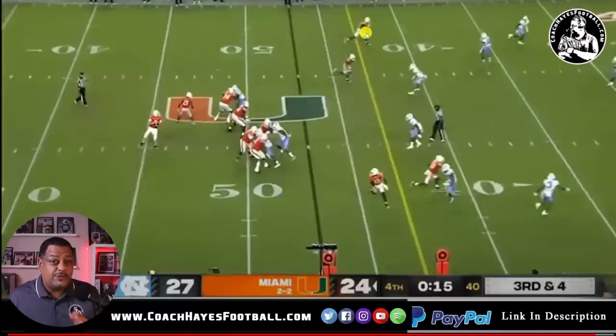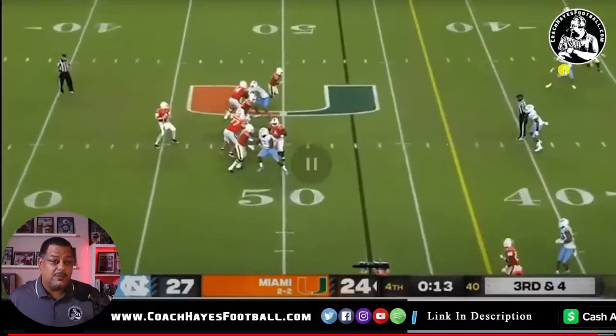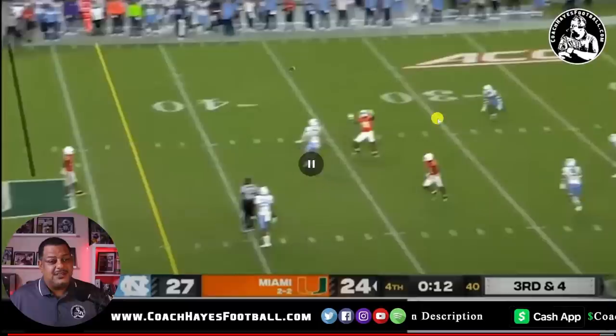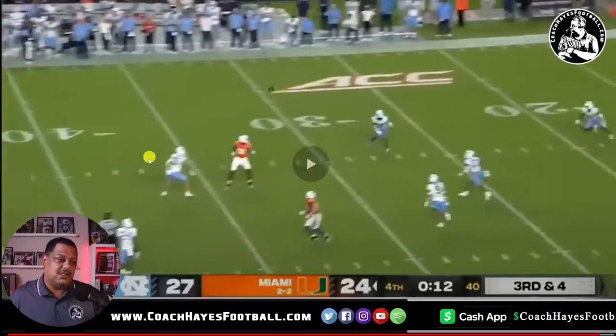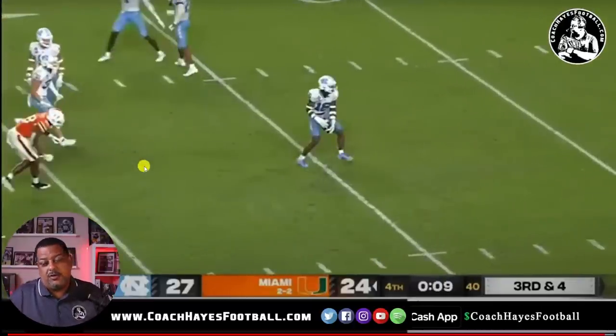To the outside. Throwing it to the number one guy. Drill that ball right there. It's right here. But instead he gets caught up. The guy's sitting underneath. People talk about the tip ball. Even if he didn't tip this ball, it could have got picked off right here. Ended up getting picked off back there. But this guy was open at the sticks, right beyond the sticks the whole time. And that ends the ball game for the Hurricanes, 27-24.